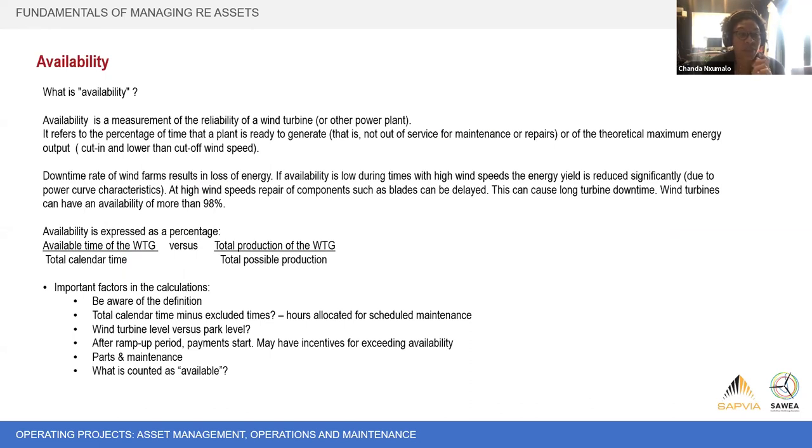So we discussed availability, and again, because I have so many slides, please feel free to read, but essentially what to look at when you're looking at availability warranty is it's not versus the total amount of time that your plant is running. There's a lot of exclusions that are built into an availability warranty, so you need to be very clear about what the definition is. So it's that your total time minus excluded times, generally times for scheduled maintenance. Generally, there's a ramp up period at the front, at the beginning of the project lifetime.